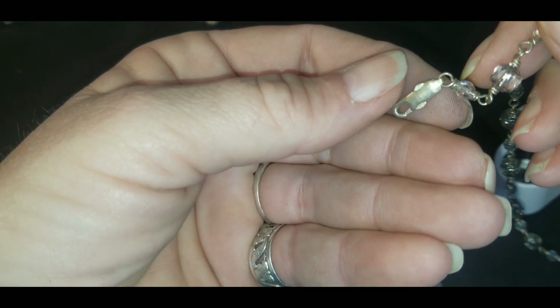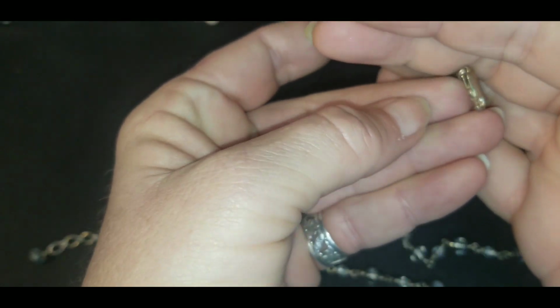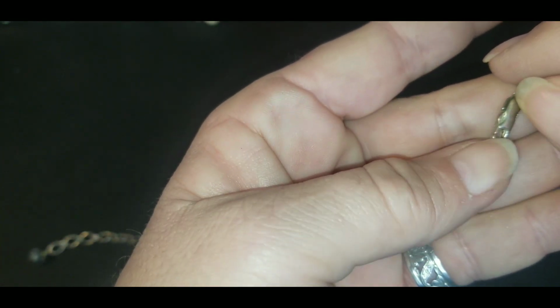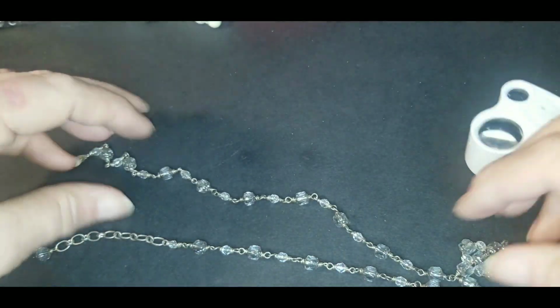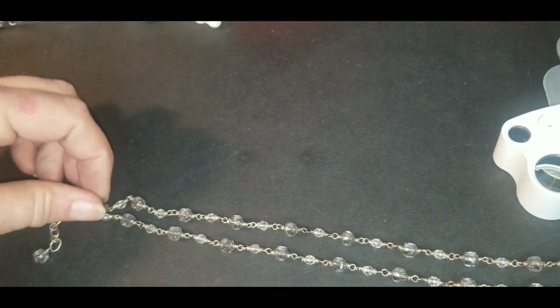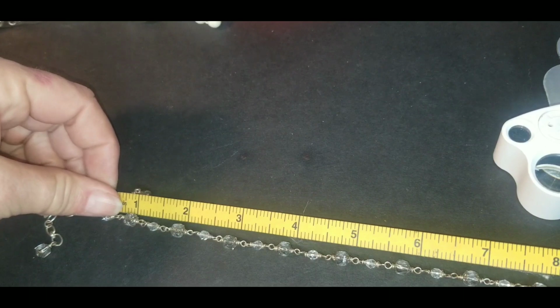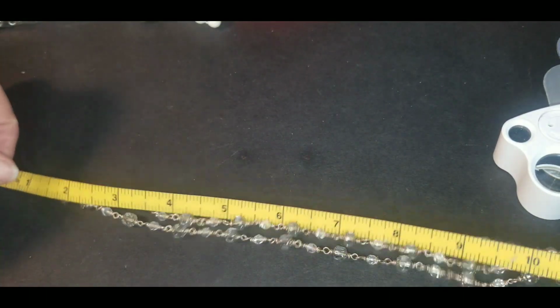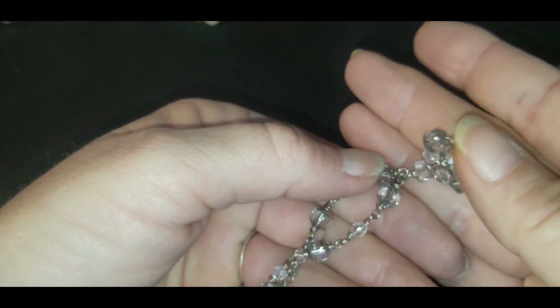And I will apologize. This is your clasp. It's a very unusual clasp. I mean, I know it looks like a lobster clasp, but it's not. It's a kind of squared off. Because there may be a maker's mark there that I cannot read. But right here is where it says the 925. So I'm gonna put 15 on this one because this is very unique and very beautiful. It is 18 inches with a 2-inch extender. Beautiful piece.